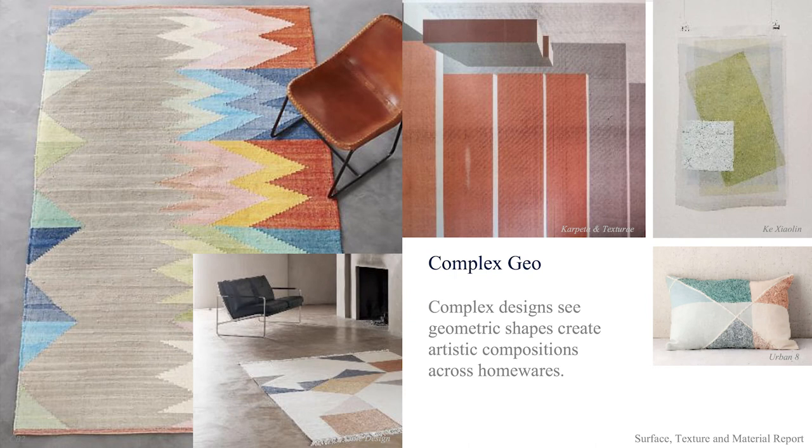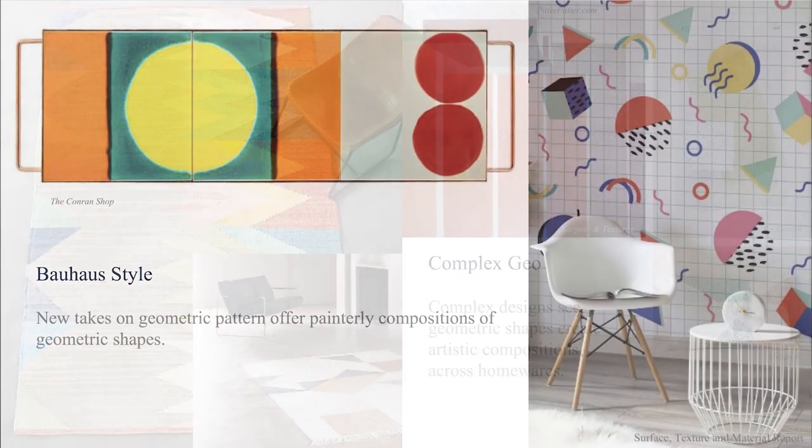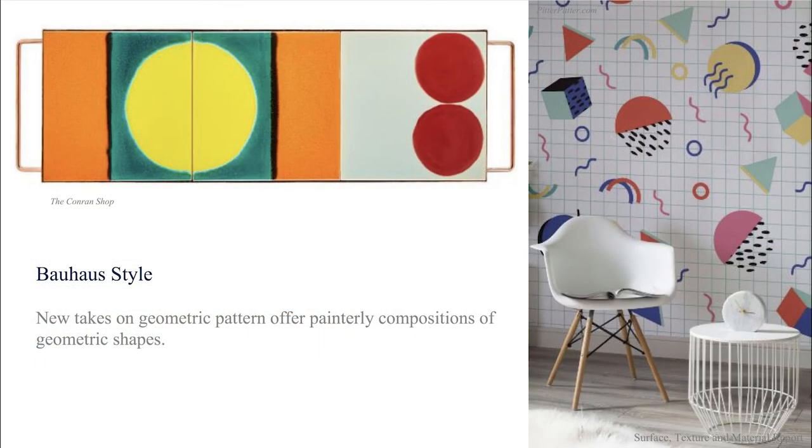Complex geos. Rugs, wall, and home linens act as canvases for micro-pattern compositions that are unafraid of asymmetry. Bauhaus style. Rectangles, rhomboids, triangles, and circles combine in off-kilter compositions reminiscent of the Bauhaus era textiles, and they are rendered in combinations of bright and muted shades together with graphic monochrome textures.